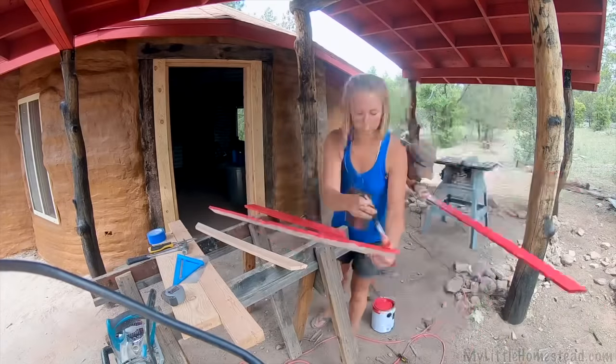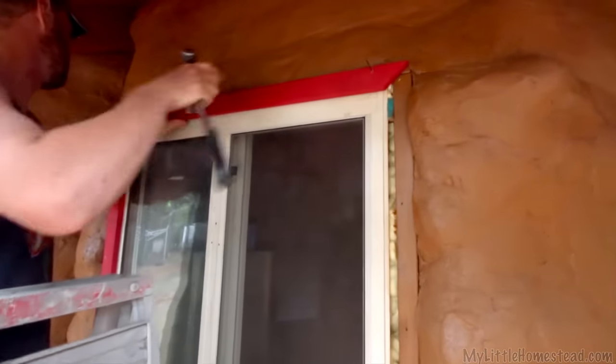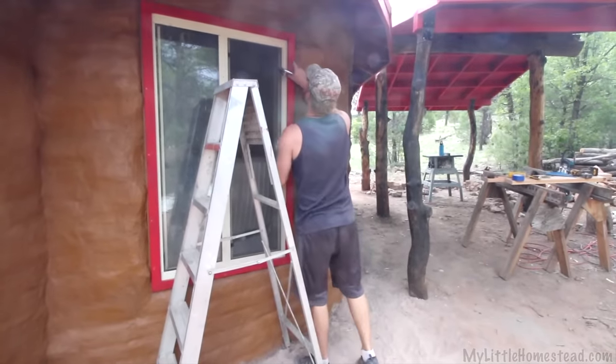Fortunately, I don't have finished nails. These are just the nail gun nails. I've pre-drilled them, that way they don't split the wood. I'm just gonna paint over the top of them, and you won't even notice they're there. This is the last piece, so I want to make sure that it all butts up real nicely.